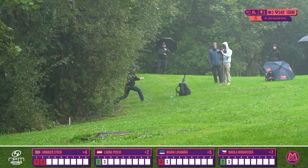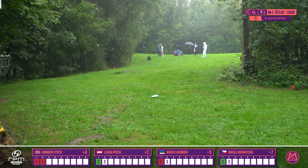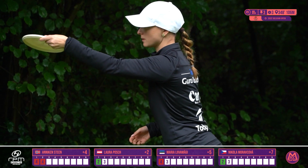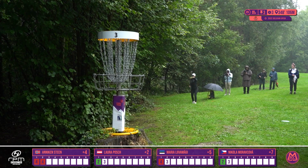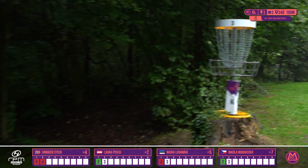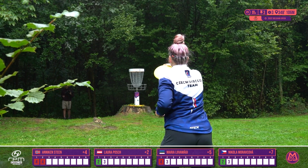Laura a little bit pinched behind here, so gonna have to go patent pending, trying to bend it over towards the pin, and does a really nice job there. She'll have about 7 meters left for the par. Great chance for birdie for Anniken here, for a slow start. Gives it a good run, but comes up just a bit short, but she'll have a pretty easy tap in for par anyway.